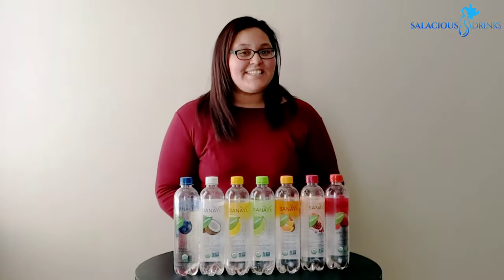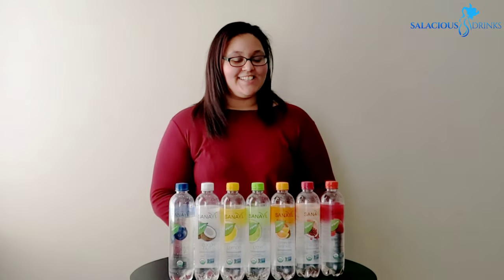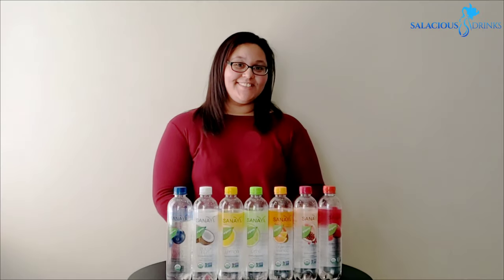Y'all, we just went through all of them. The flavors really stand out. They have a good variety. My favorite's the coconut. As you can tell, they're extremely carbonated. If you're a soda drinker, this would make an amazing substitute.